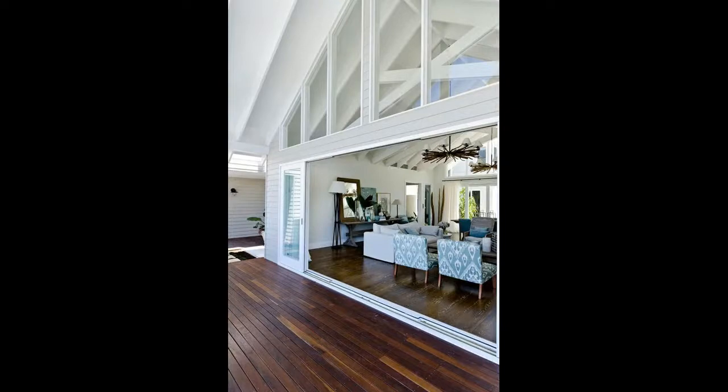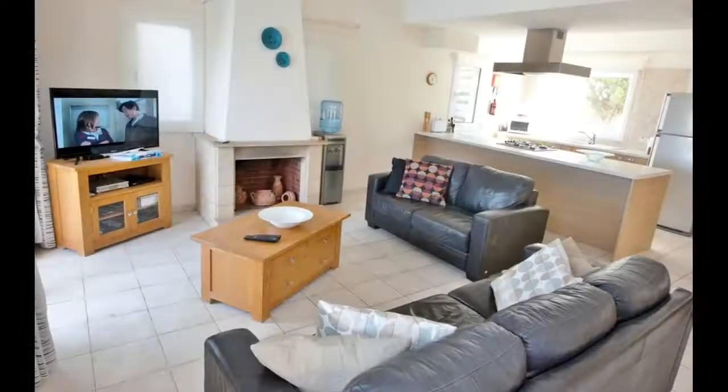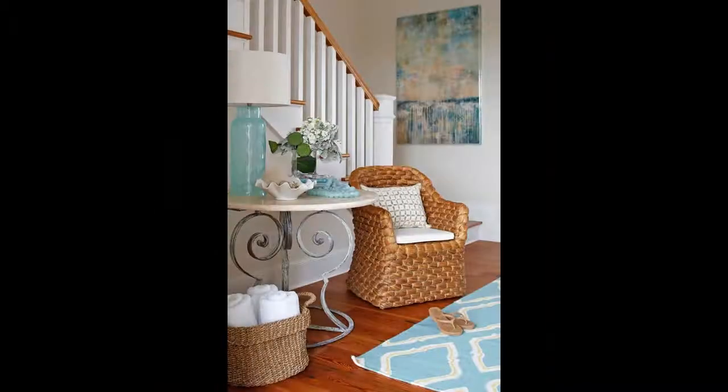Bright whites mixed with weathered wood, shiny chrome, mirrored accents and muted tops create a relaxing oasis perfect for coastal living or for those of us who wish we were living at the coast.